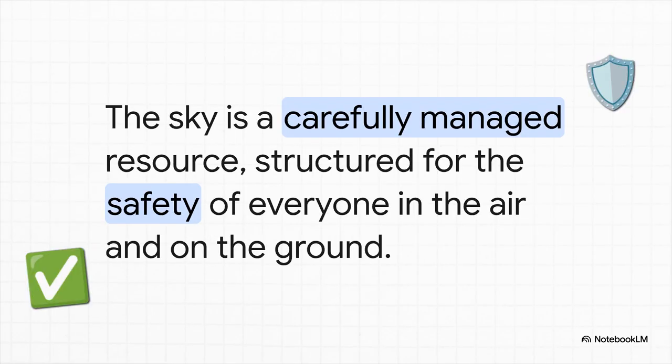So, I think the big takeaway here is this. The sky is not just some big, empty space. Not at all. It's a carefully, meticulously managed resource. And this entire invisible architecture, this whole system, exists for one main reason: to keep everyone safe, both the people flying in the air and all of us here on the ground.